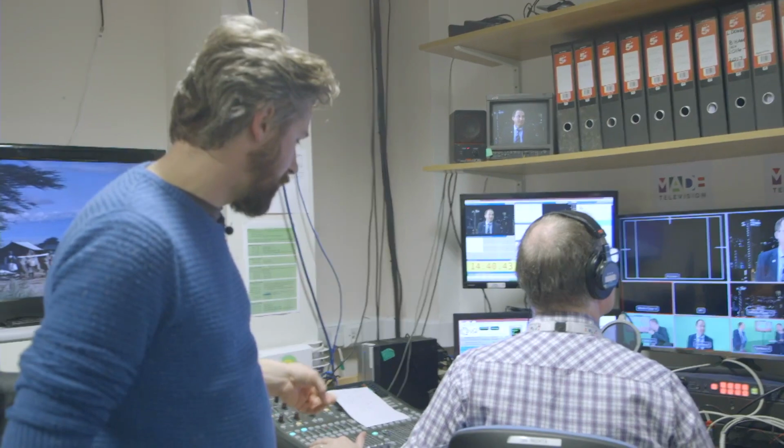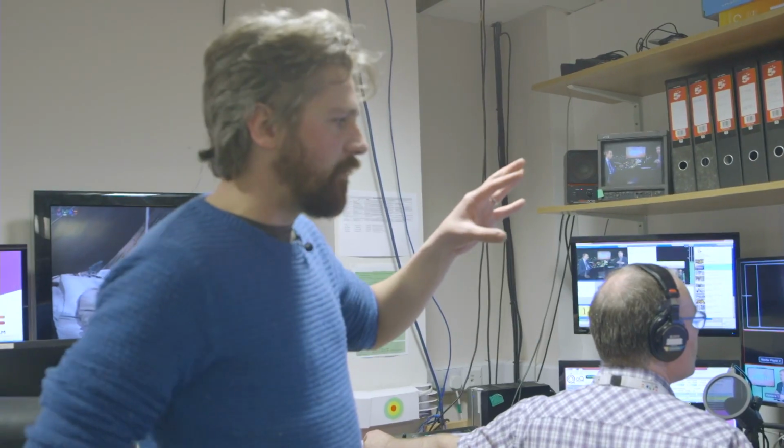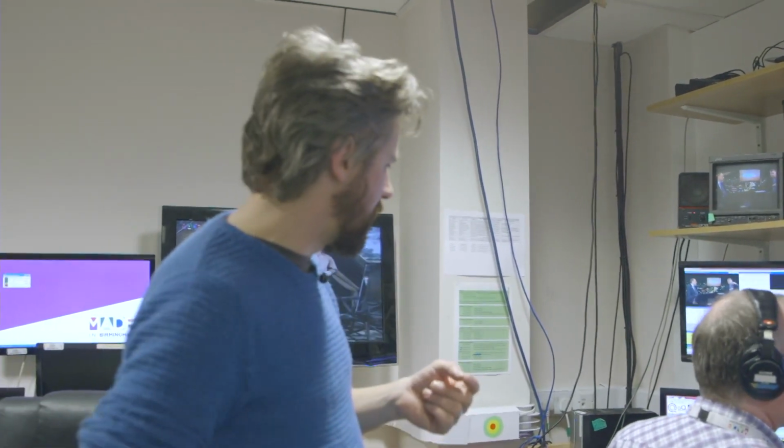He controls the audio, which is all of the levels here, which will be on the screen in front of him. And that will all get recorded, in this case, onto the server back there. It's exactly the same if we play it out live to air as well.